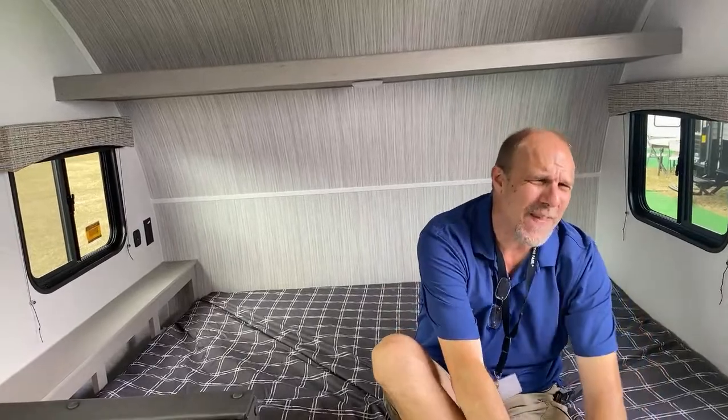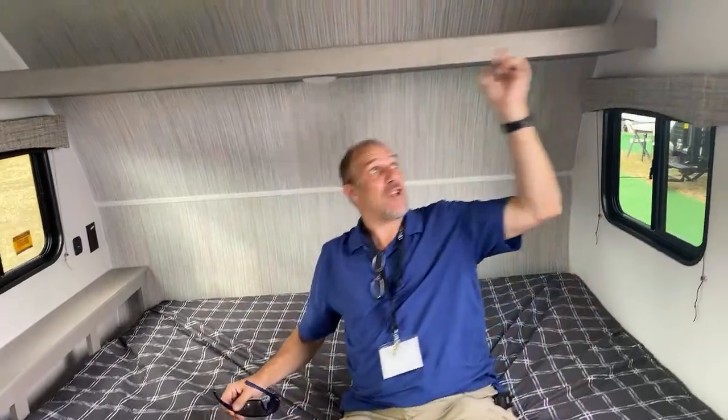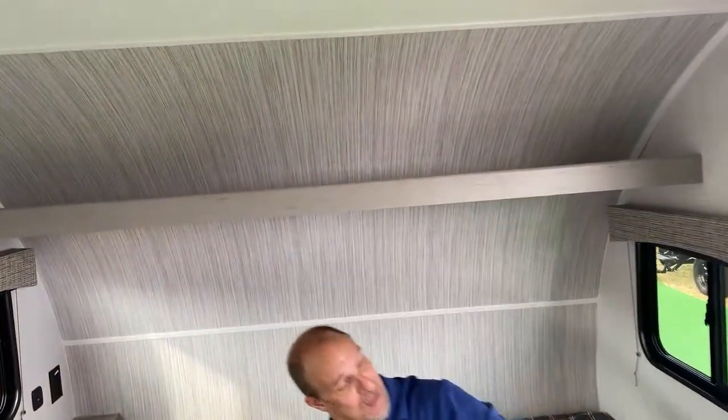Actually, probably anything under 6 foot, right? Or maybe 5'10" max. I'd go 6 feet. You go with 6 feet? 4 inches. Okay. Obviously, you see there's a shelf above here for storing some clothes and things.